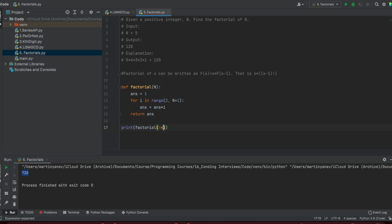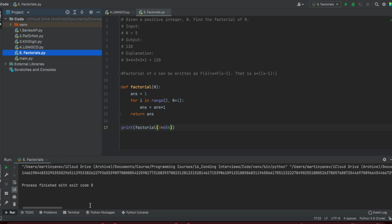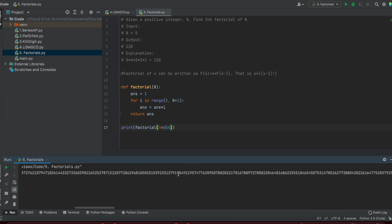Let's try with really large numbers. So let's try 654 and see what we're gonna get. You can see that the number here is absolutely huge, and I think even after this digit we're not actually estimating anything else, but it's fun to play with such large numbers and see how large numbers Python can actually print.